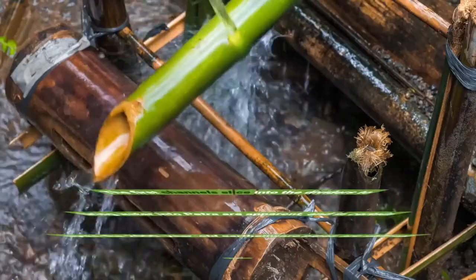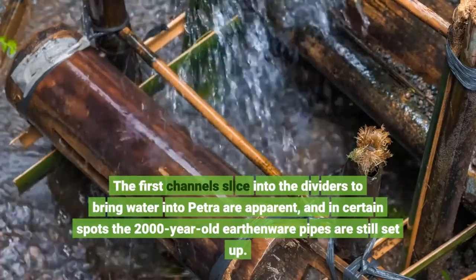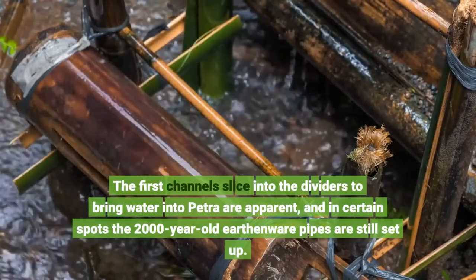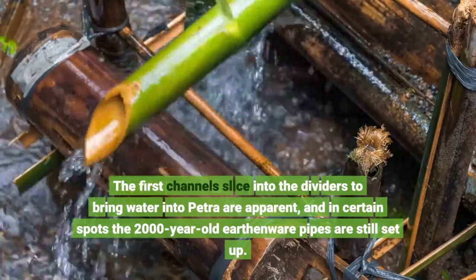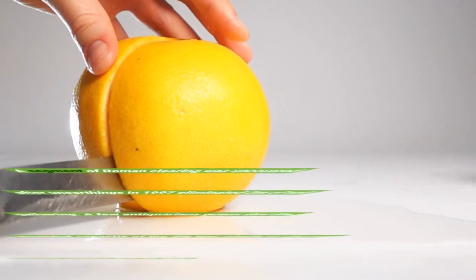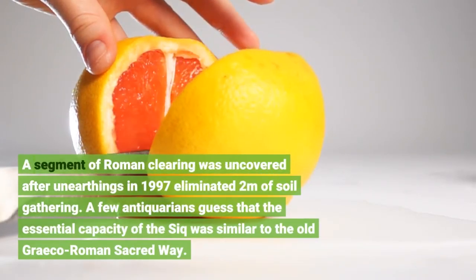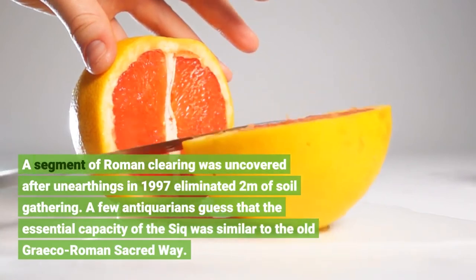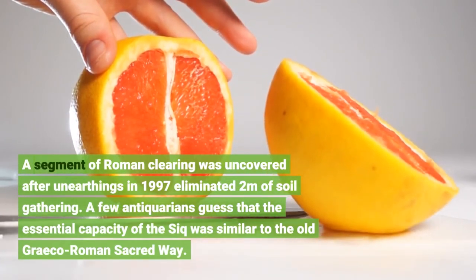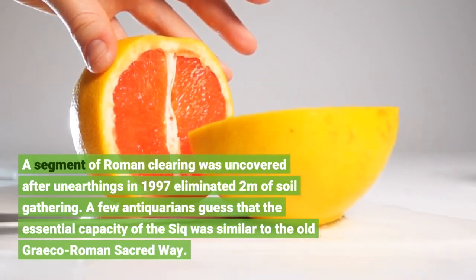The original channels cut into the walls to bring water into Petra are visible, and in certain spots the 2,000-year-old earthenware pipes are still in place. A section of Roman paving was uncovered after excavations in 1997 removed 2 meters of soil accumulation.